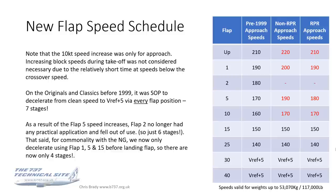Note that the 10 knot speed increase was only for the approach. Increasing block speeds for takeoff wasn't considered necessary due to the relatively short time at speeds below the crossover speed. I mean, we're talking seconds, whereas, of course, on an approach, you can be at these speeds for minutes.